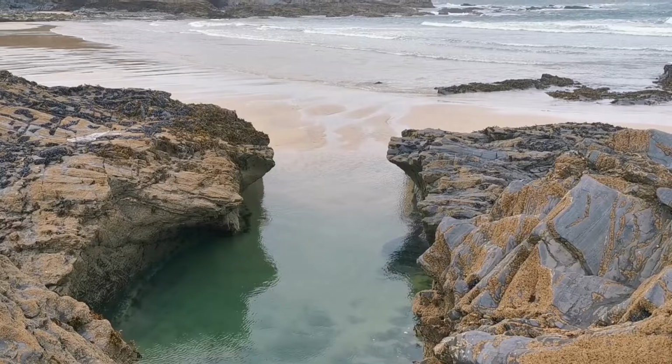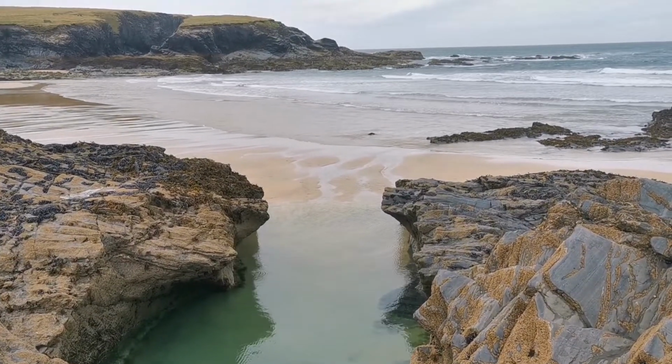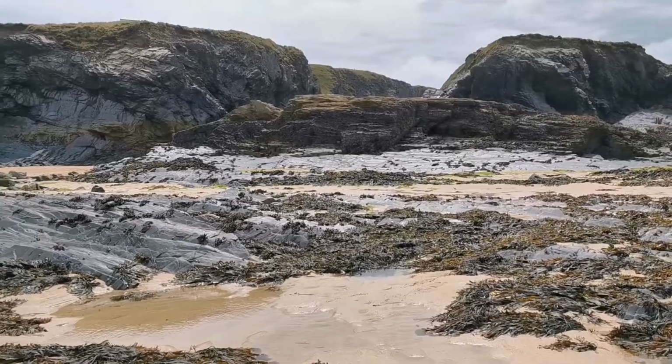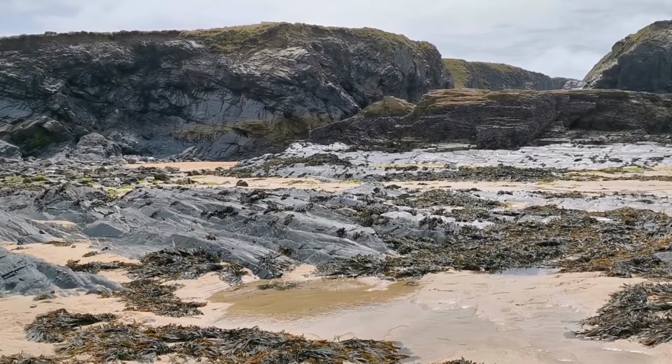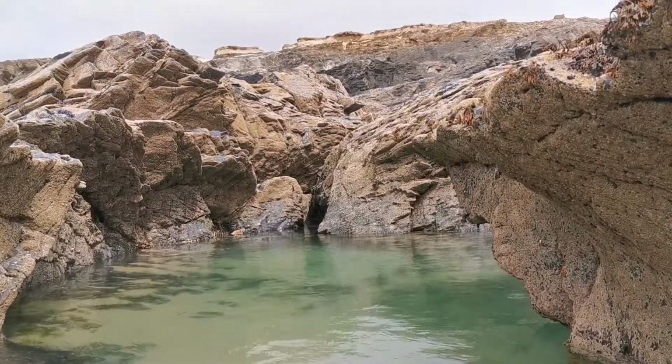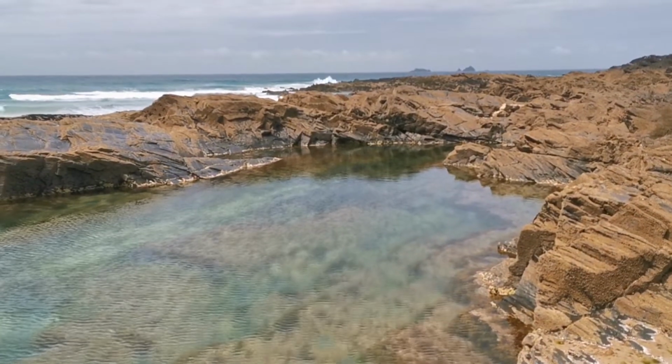This is Treyarnon Bay, just down the coast from Padstow, and is a fine example of just some of the diversity of habitats you can find in a West Country coastal environment, with a sandy beach, sheer cliffs, and lots of rock pools, some of which are massive.